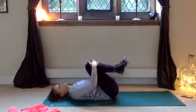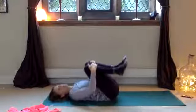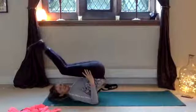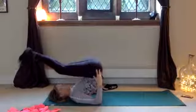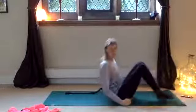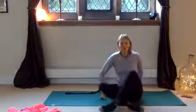It might feel nice as well to roll along the spine to iron out the kinks. So that's where we lift up and roll back. I like this. And lift up to seated. So hope that felt good for the neck and the shoulders.